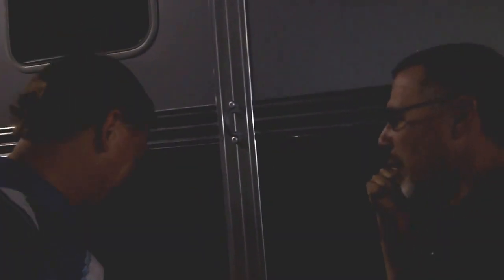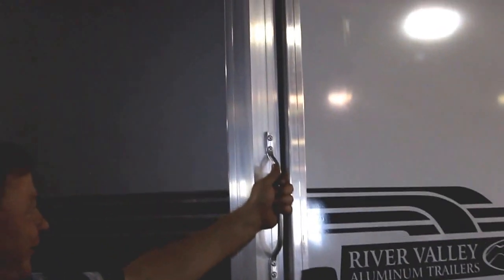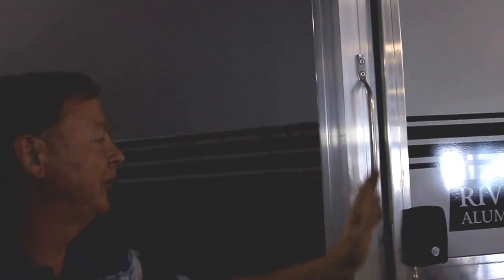So vertically challenged people like me can reach the drop-down windows. It makes it a lot easier for everybody. We also, as a standard feature, added the handle to make it easy to get in and out of the trailer. A lot of times with the four-wheel drive trucks, they're so high, this first step is pretty high. So we added the handle to help with that. And I noticed you've got a little bit nicer latch on the door than you used to have.